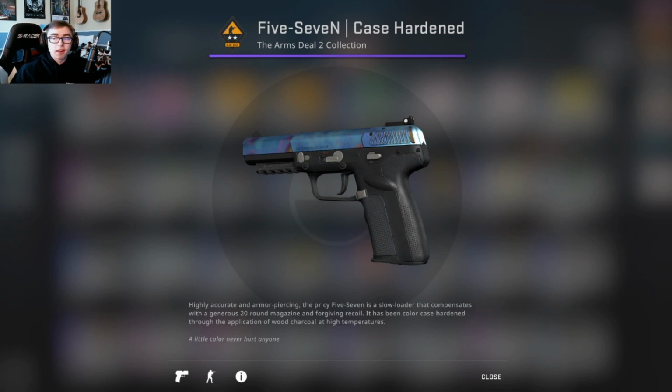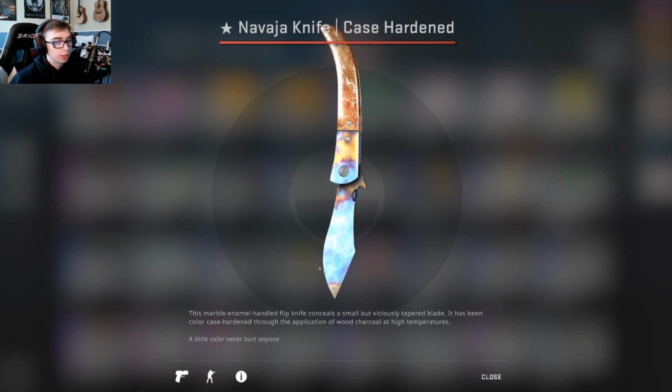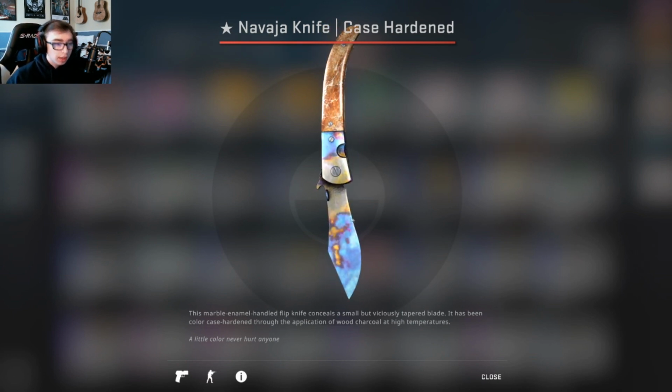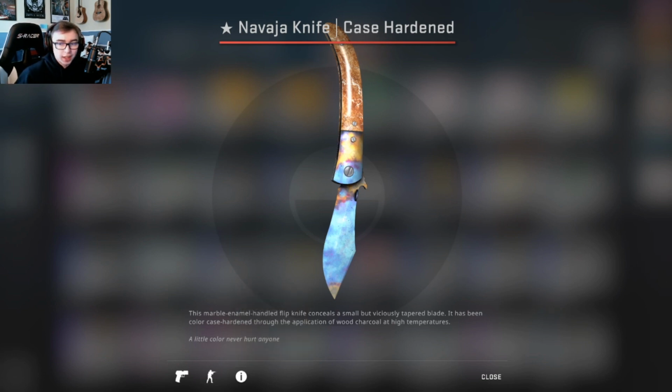Moving on, we have a Navaja knife. Pretty good chunk of blue on one side as well as the other side. Not sure if this is the number 1 pattern. This is pattern 273, listed on Bitskins for $399.